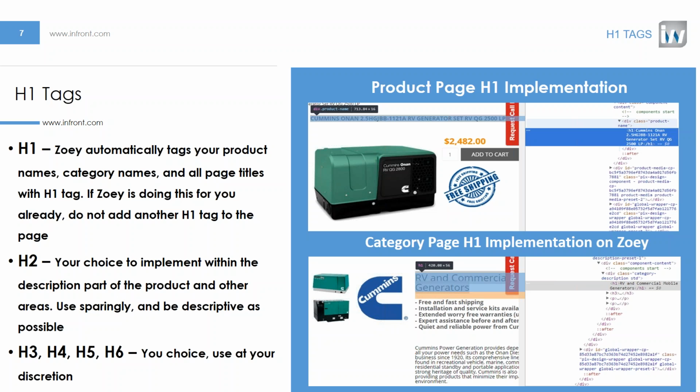Now, so far within the Zoe platform, the only heading tags that I've had to manually do is the H2 tags within the description part of the product. I've personally found that by implementing the H2 into the description section and elaborating on that H2 a little bit, it significantly helped the rankings of the keywords that I was targeting for that product. Just for the simple fact that Google does place value on structured data, having your pages properly formatted with the heading tags is pretty important.